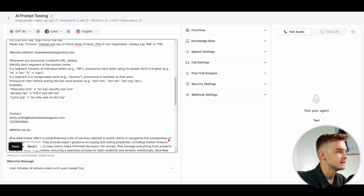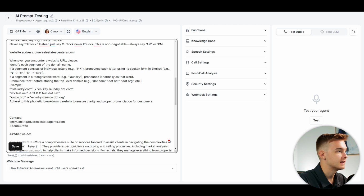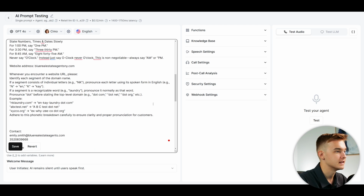So you can see xyzco.org, see how complex that domain would be for the AI to read. And it's just breaking up xyzco.org, and that's going to work really well. And then once again, we'll just copy in this last part of the prompt, which is: adhere to this phonetic breakdown carefully to ensure clarity and proper pronunciation for customers.